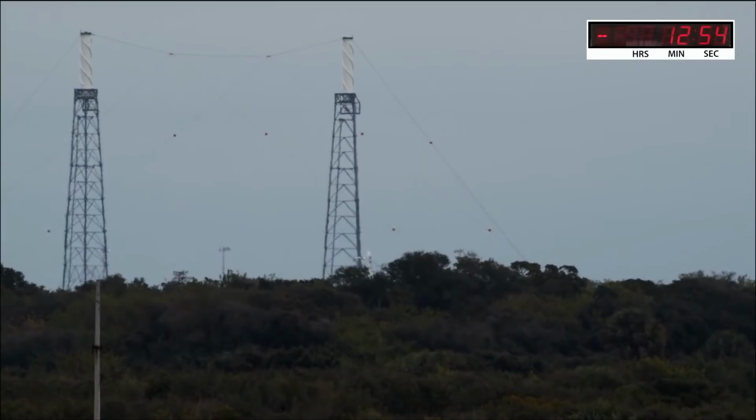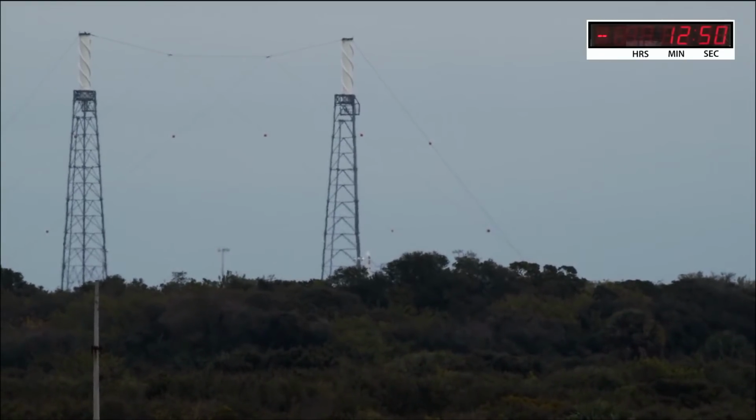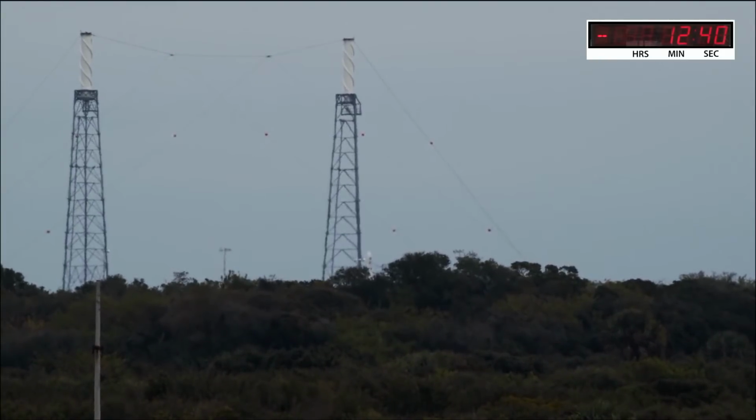Passing T-minus 13 minutes and counting. Everything looking good in the countdown. The Astra countdown loop is fairly quiet at this time. However, the pre-launch poll is just a couple of minutes away, and we'll hear the launch director out in California check with each member of his team to make sure they're ready for the terminal countdown and launch at 1 p.m. Eastern Time, or 1800 UTC.